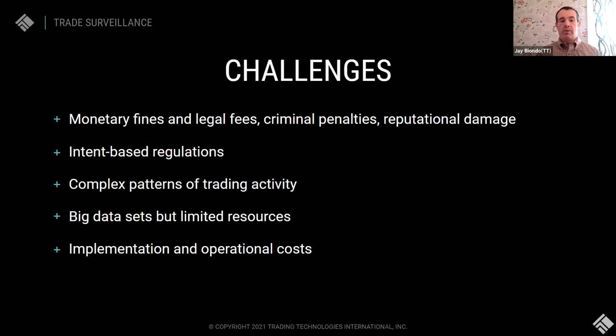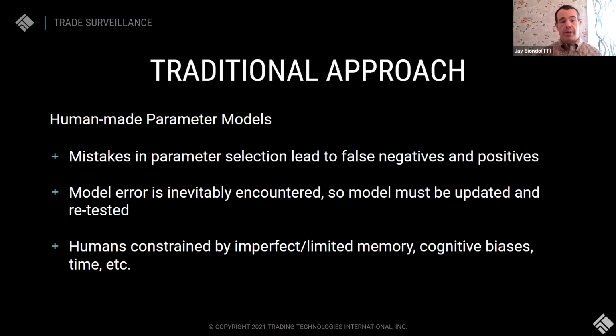Another challenge that people are facing today is the amount of data. Electronic trading has led to an explosion in trading data and order audit trail data over the course of the last decade or so. And because of that, now you're trying to find manipulation within huge amounts of data. It's essentially like trying to find a needle in the haystack. And you're looking in many different products with different liquidity profiles. And it becomes a huge challenge for compliance officers who only have so much time in the day. And finally, you're also dealing with implementation and operational costs. Not only can implementation take a lot of time, it can also become very costly when you have to bring in sometimes consulting firms and other people to help you get your surveillance system set up properly.